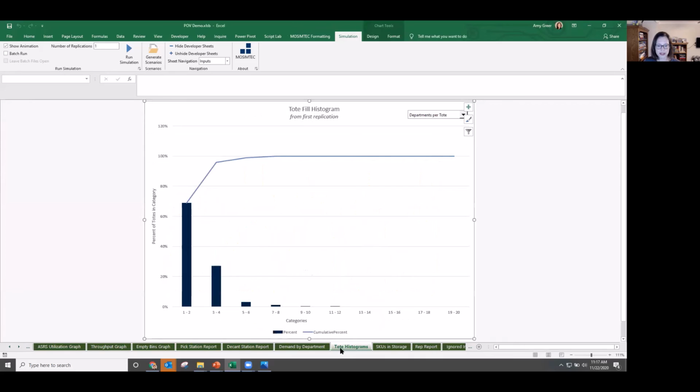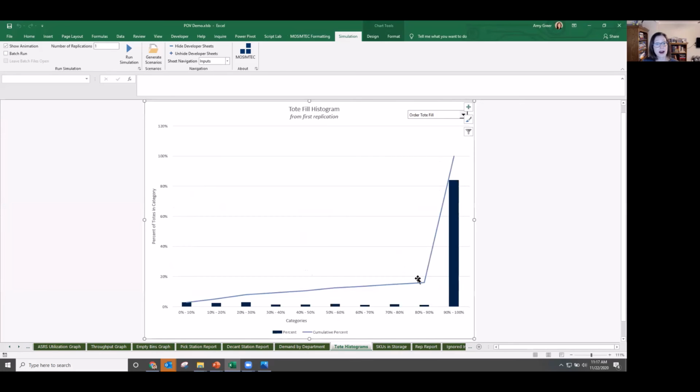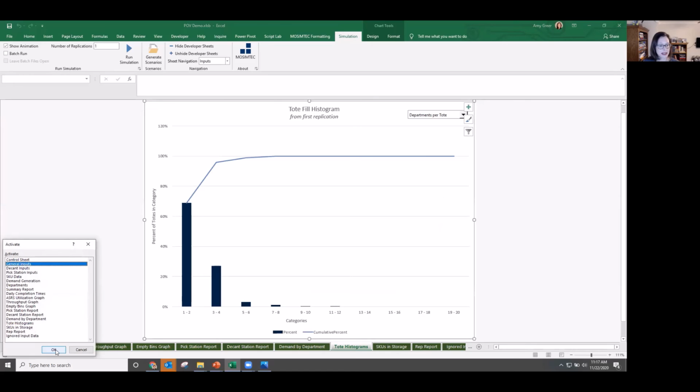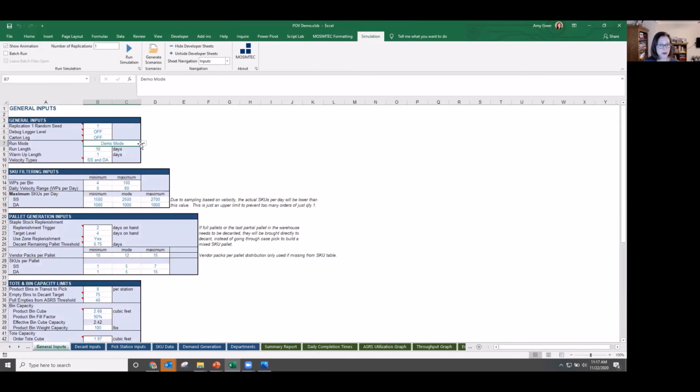One of the things really important with this system was the store friendliness of the totes. So we could come in and look at how full were our totes and how department friendly were they coming out of the system. One of the features we really liked about this model was the ability to run it in a cartonization only mode.